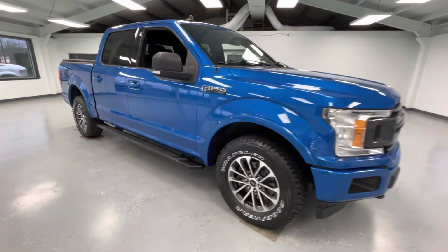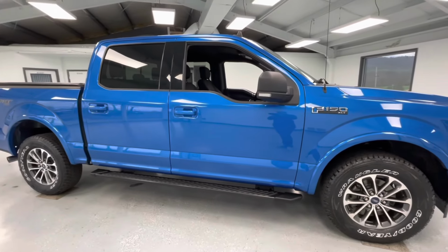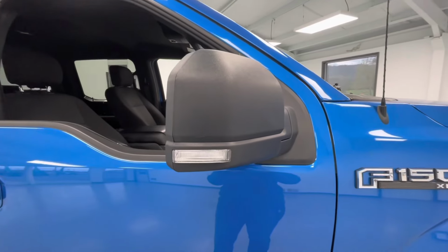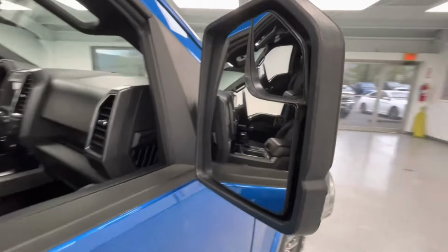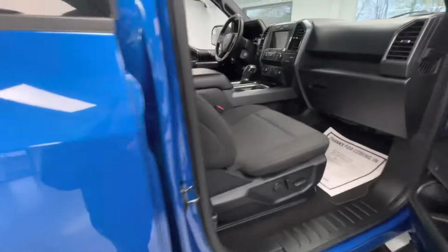As we make our way to the side, you will notice light new tires all the way around, just like every other vehicle here at All Things Automotive. A couple things to point out on the exterior: you will have turn signal indicators, as well as heated mirrors, and you will also have running boards. Moving forward, we'll go ahead and show you guys the interior.